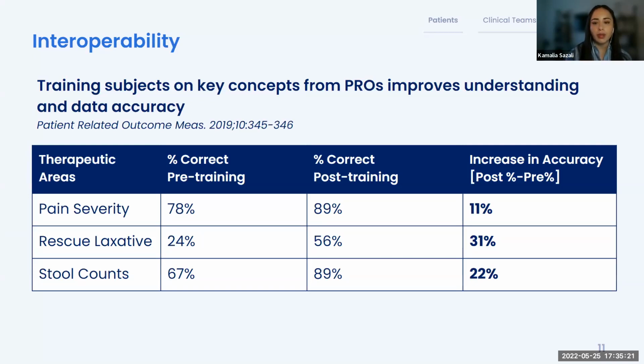And so that streamlines that process, something we keep in mind as we're starting to put together our technologies, so to speak. And this metric speaks to that as well. We're seeing significant increases across the board here in the post-training accuracy, one tool even showing greater than a 30% increase in accuracy after training. So really not just assuming that you're making something super straightforward, but making sure that you're also supporting that with training that walks the patient through how they're supposed to interact with it. So that was one of them.